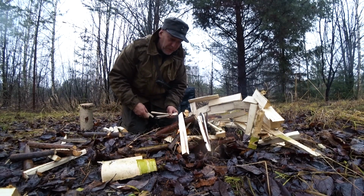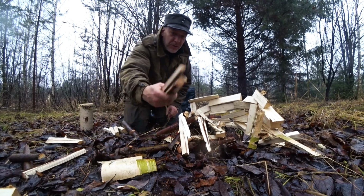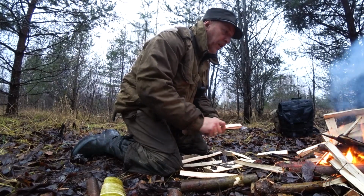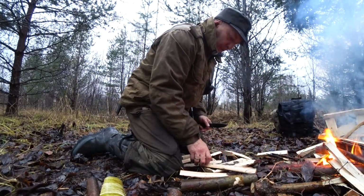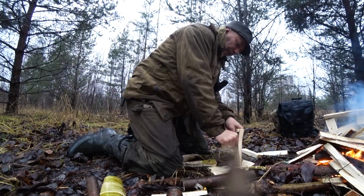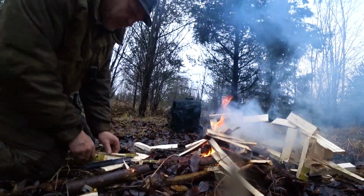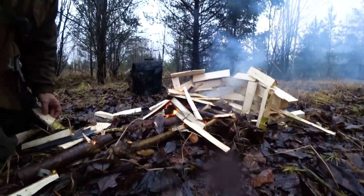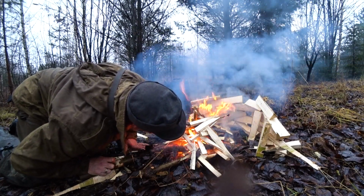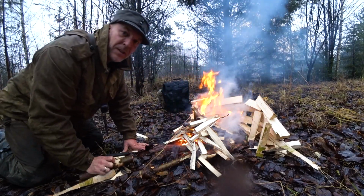Here we have some of the fresh birch. We'll mix in a little bit, but not too much actually. We want to use our pine sticks here first. See, the fire is running by itself now, right? Now you're running by yourself also. We have it going pretty well now.